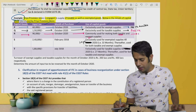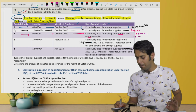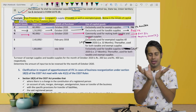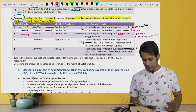Sir, in this case, take full ITC now and proportionately reverse by finding T. Proportionately find what is the credit attributable to exempt supply and reverse the same.